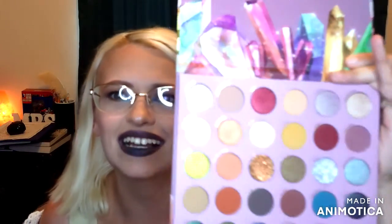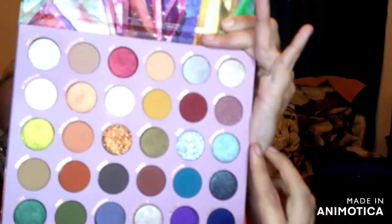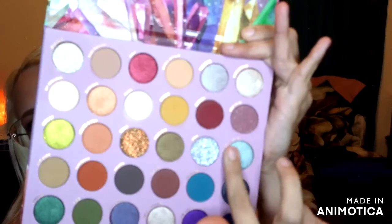Alright, and the final one in this row is Aquamarine. It's a very beautiful shimmer, like icy blue. I love this. Use that one. Right here. Let me swatch it. Yes. Very icy blue. Very 90s, early 2000s.